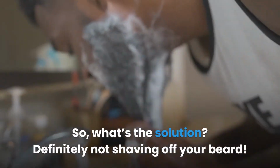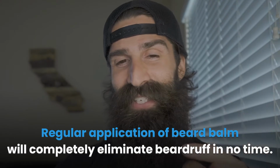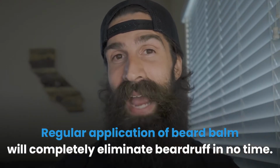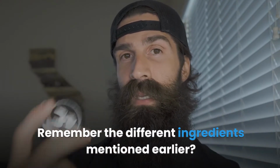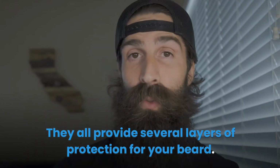So, what's the solution? Definitely not shaving off your beard. Regular application of Beard Balm will completely eliminate beard rough in no time. Remember the different ingredients mentioned earlier? They all provide several layers of protection for your beard.